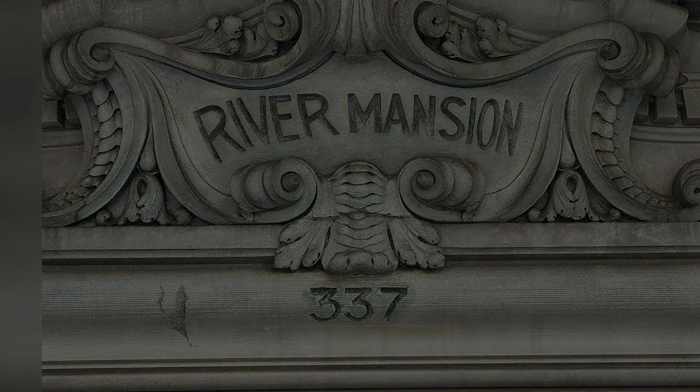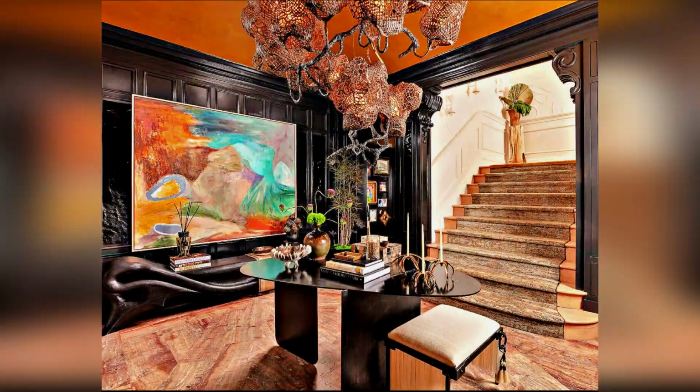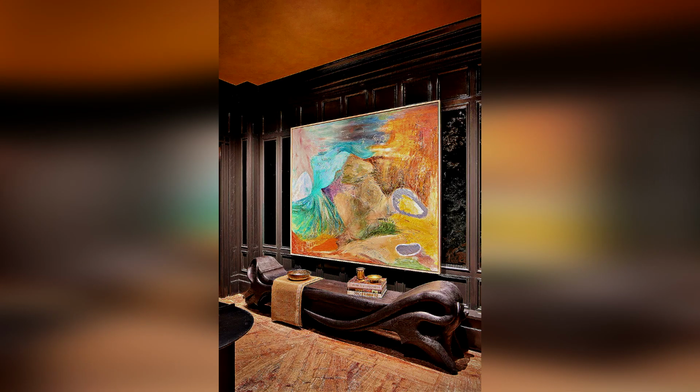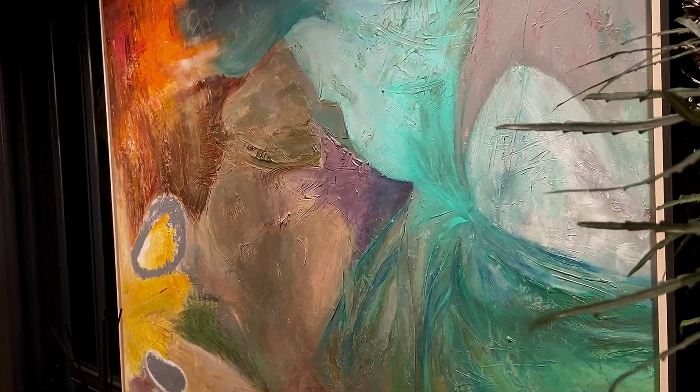So let's start the tour, but let's take a sneak peek of what the designer had to work with. The designer did a fantastic job of keeping the original elements, the floor and the molding, modernizing the space, using the power of black paint. Let's take a closer look.